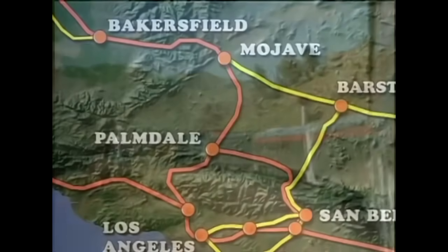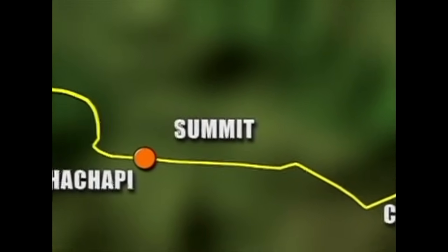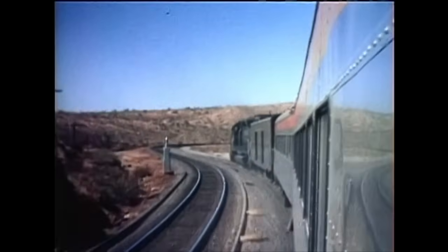Changing trains in Mojave for the westbound trip required catching the westbound train the next morning. Heading back west from Mojave, we see scenes from Warren and Cameron to pass by a light helper set and an SP eastbound freight heading down grade.